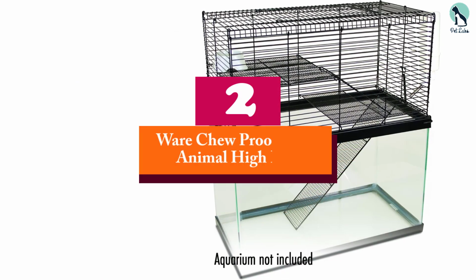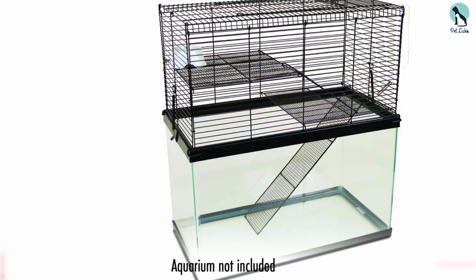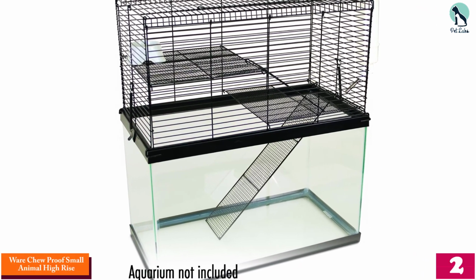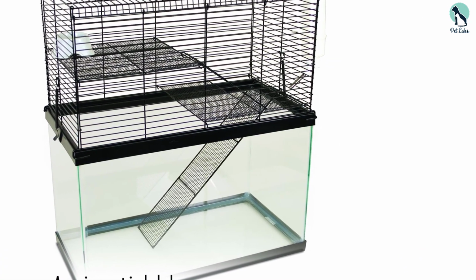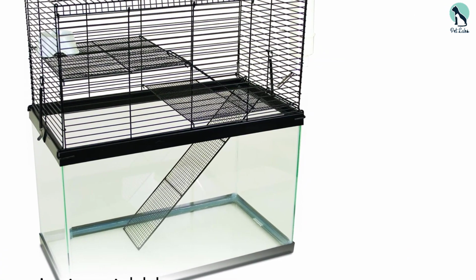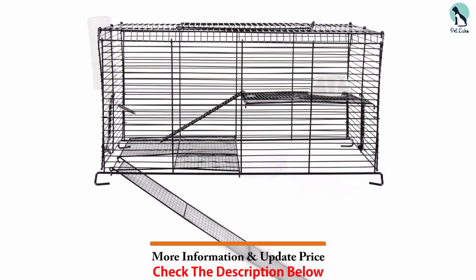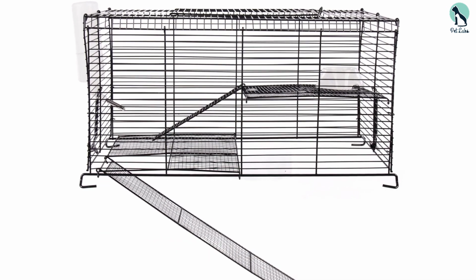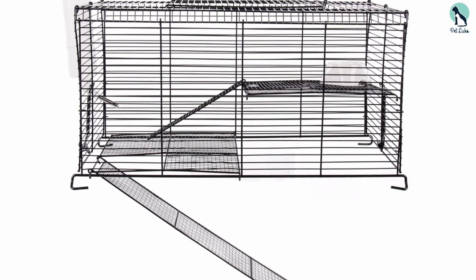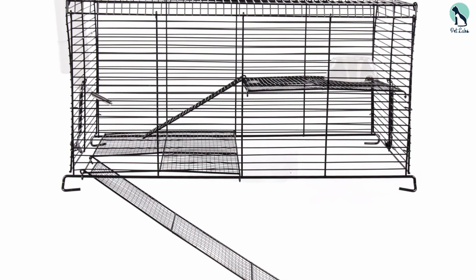At number 2, we have the Ware Chewproof Small Animal High Rise. This mouse habitat cage is chew-proof in its design and ensures that your pet gets plenty of air, as it is open at all sides. There are safe mesh floors and ramps where your mouse can move around at their leisure. Durability is ensured thanks to the wires, which have been powder-coated. There are 3 levels to add even more interest for your furry friend. The rooftop door allows for easy access for them.